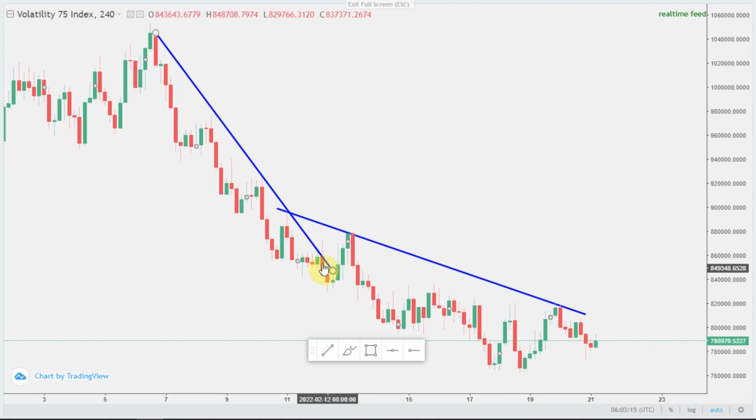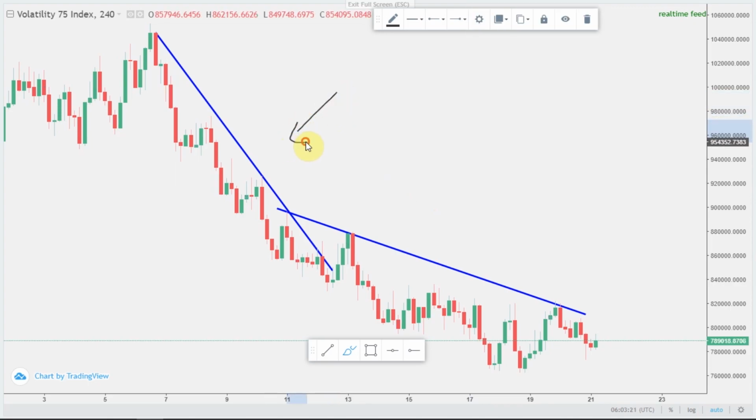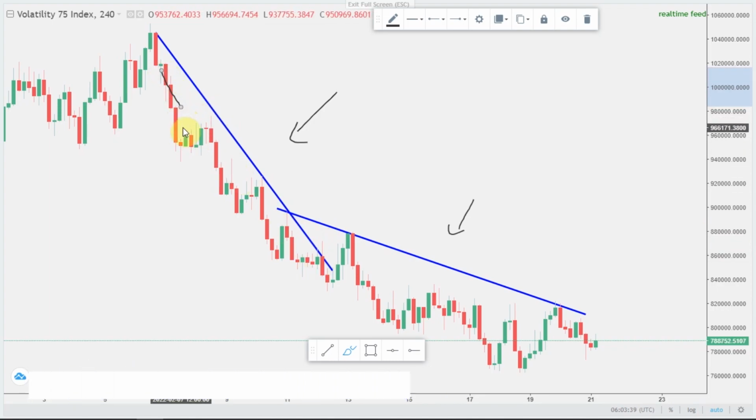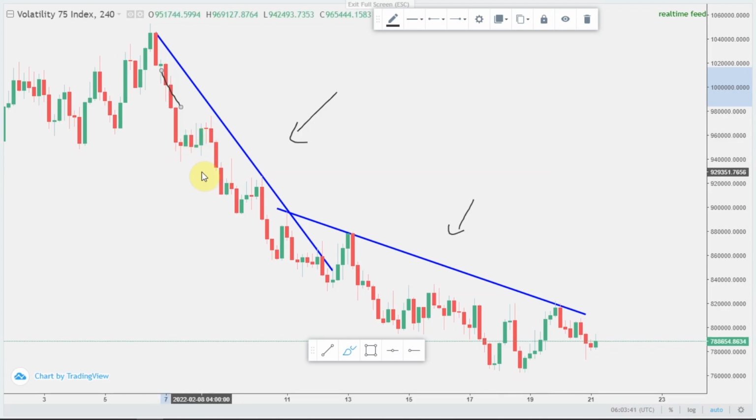It actually means that, okay, the sellers, it doesn't mean that it's over with them, but it means that the way they were demonstrating their power is a little bit less than they used to do before. If you compare how steep these two trends are, you can see that there's a difference. They started aggressively, and there were no profound corrective waves here, but in this case we have now profound corrective waves. So let me just illustrate.